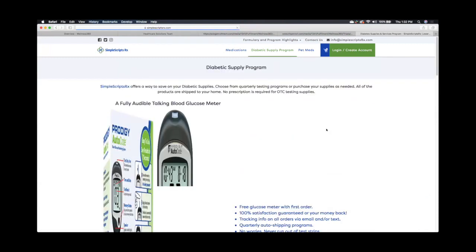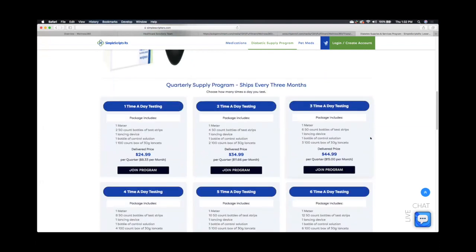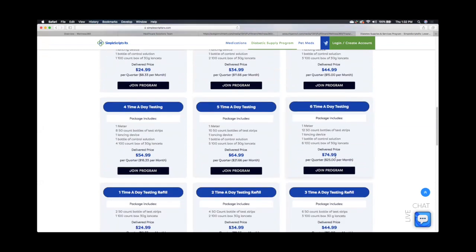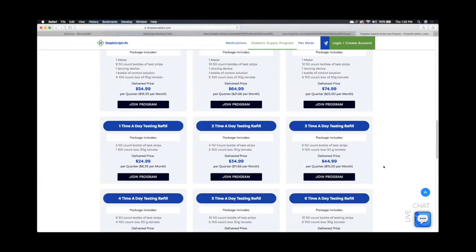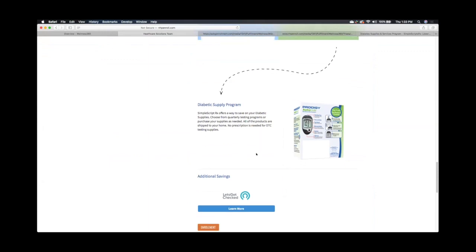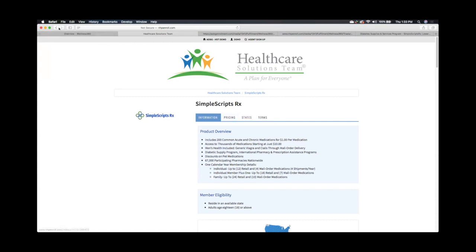For those that do have diabetes, the first order has a free glucose meter. These are done by quarter. And so you can see here, testing 3 times a day is only $44.99 per quarter. That includes the meter for the first round. All the way up to 6 times a day is $74.99 per quarter, and that includes their meter. Refills are available as well. Again, the same price, because that meter is free initially, and then 6 times a day, same price as well. So awesome program here for diabetics. Great thing to add on, and something that I would think that you would want to every single time.